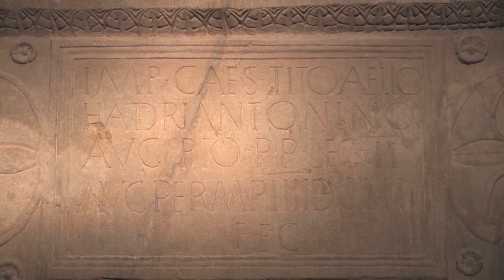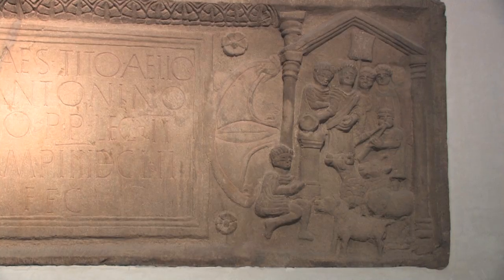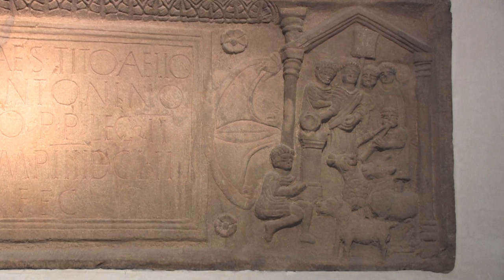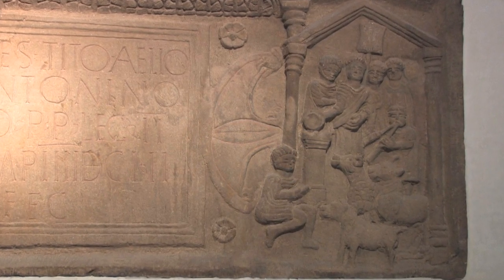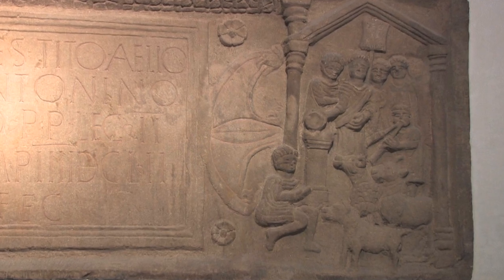Got in the centrepiece of it the inscription which dedicates the work by the army to the emperor. You have the record of the building of 4,652 paces of the wall by the 2nd Legion. You've got a sacrifice scene. So within the architecture of a temple, the arch top of a temple, you have figures standing there.